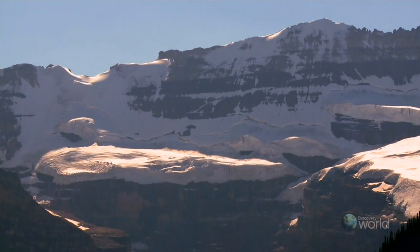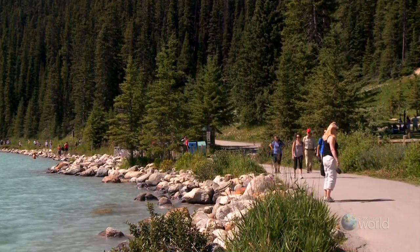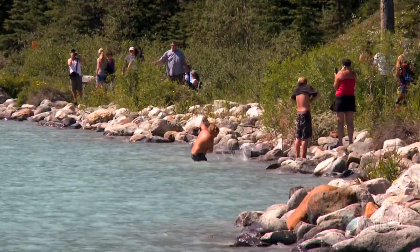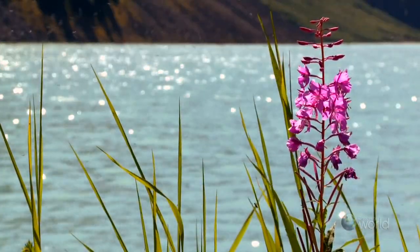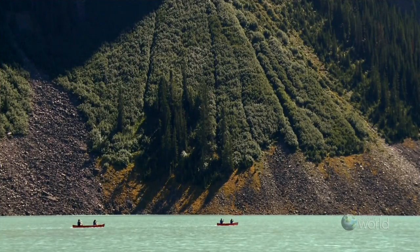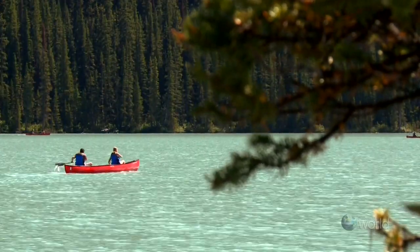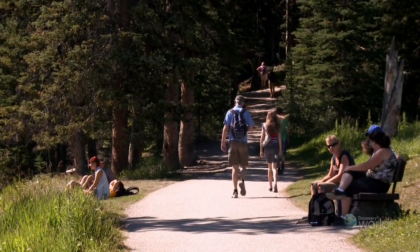The temperature of the lake never exceeds a few degrees above freezing, so you have to be a brave and hardy soul to venture into the water. Similar to the waters of Emerald Lake, the iconic light turquoise color of Lake Louise is the result of debris from the surrounding glaciers. The area was developed for tourists by the Canadian Pacific Railway Company.